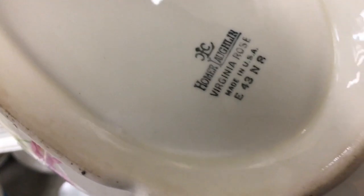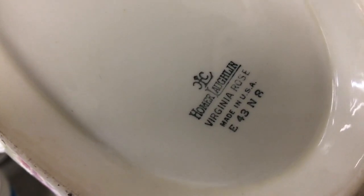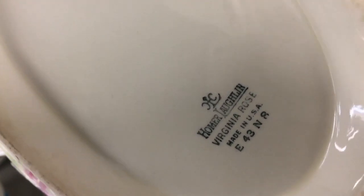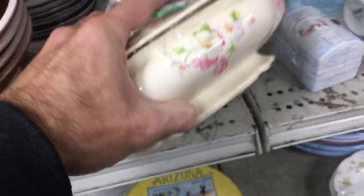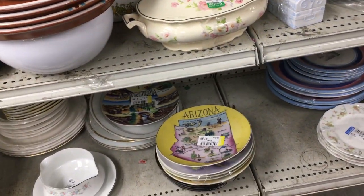But in case you didn't see that video, the E stands for the month. It's the fifth letter of the alphabet, so the fifth month of the year, and 43 is the year. And the N and the R stand for the factory. It's a nice vegetable bowl from the era of the Second World War.